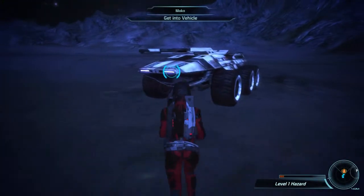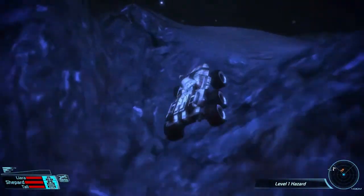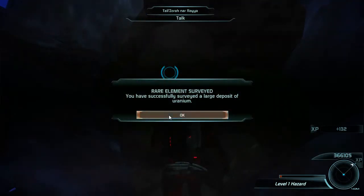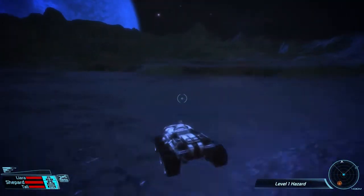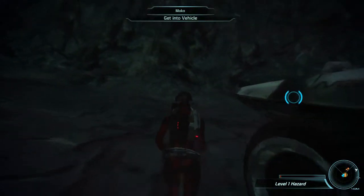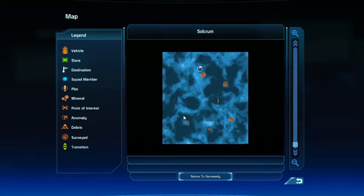And because I switched out Tali's armor, we're back in the hazard. But we'll be able to do most things just jumping in and out of the Mako. Alright, just a couple more minerals to scan. One's near here. Uranium. And the last one is around here somewhere. Large deposit of thorium. Very nice. Okay. And that should do it for Solcrum.